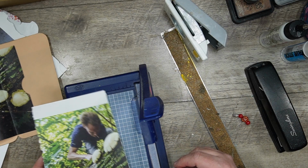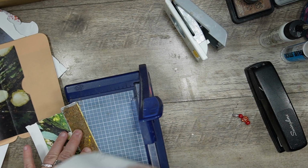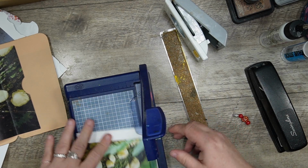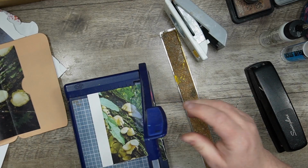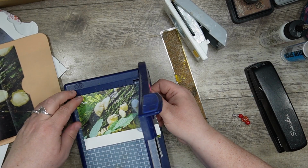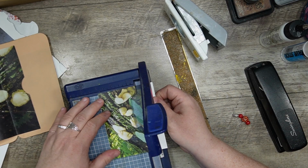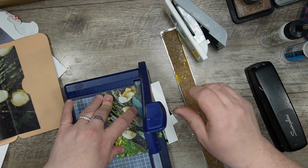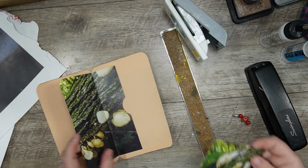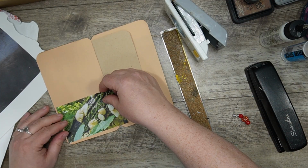All right, what side of this is straight? This one. So why don't I just, yeah, that one will still be straight. So we'll take this off. And then we can use that as our straight edge because that's straight. There we go. Okay, and this will be a great little pocket. Just got to decide where. I'm tempted to put it on this surface. Yeah, because that's a little busy, so I think I'll do that.